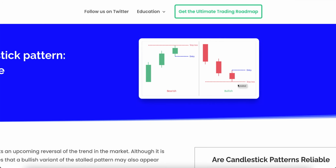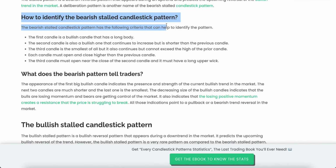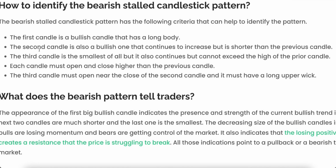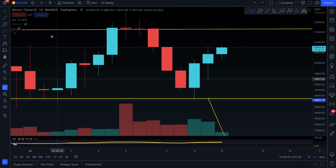Now the opposite is the bullish one, when the candlesticks are red and then keep decreasing. Okay, here is how to identify the bearish stalled candlestick pattern. The first candle is a bullish candle that has a long body, which we do have. So the first one is a green candle with a long body. The second candle is also a bullish one that continues to increase, but is shorter than the previous candle. The third candle is the smallest of all, and also continues, but cannot exceed the high of the prior candle.